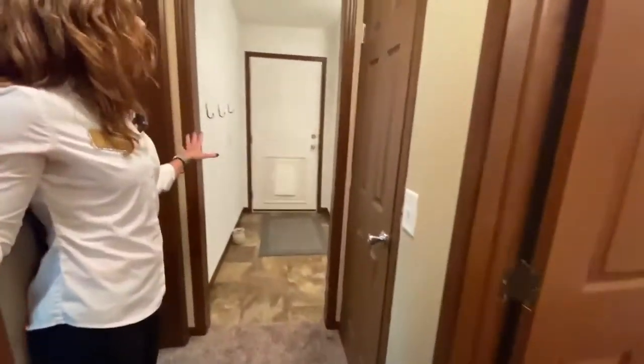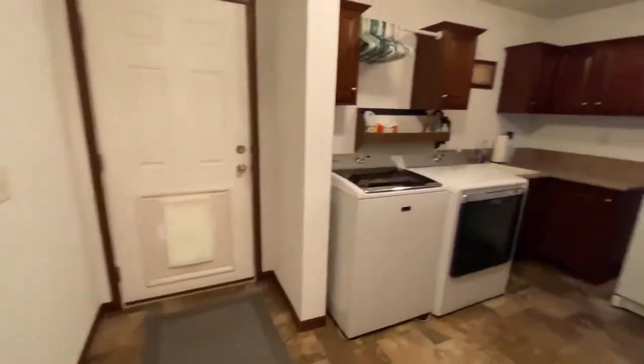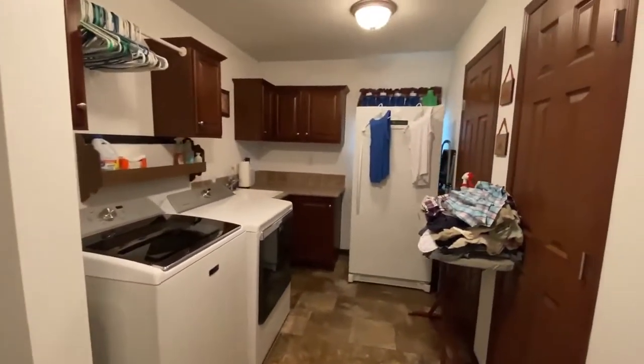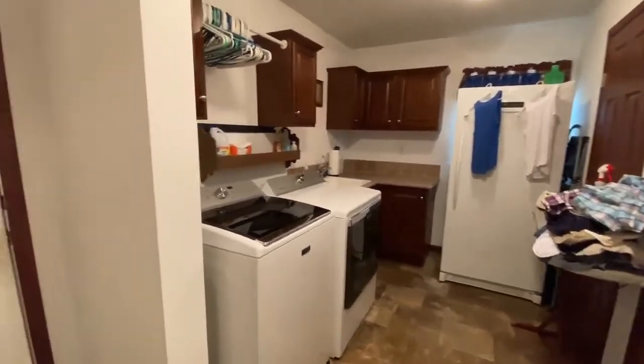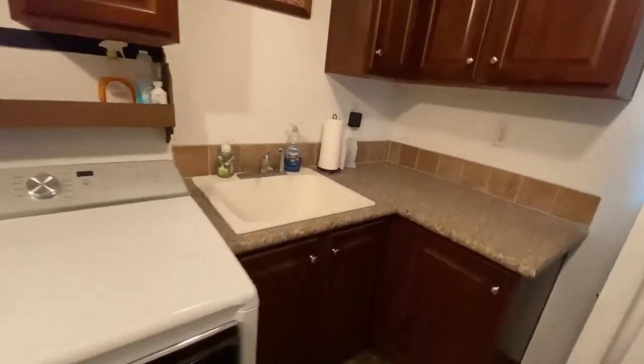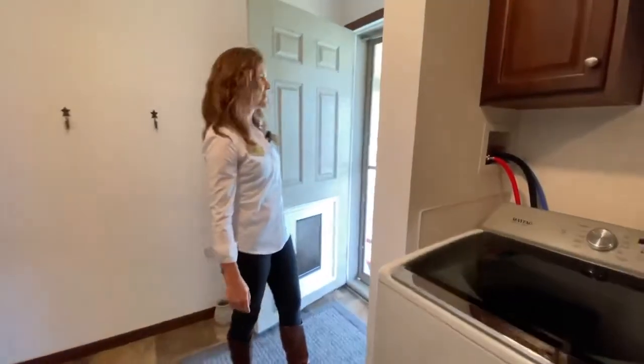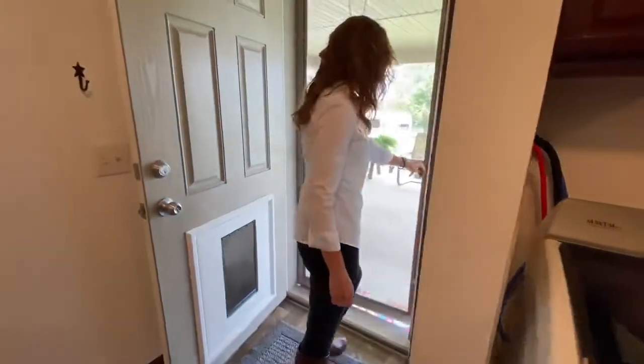Closets here, and this is the large laundry room. And I do mean large. Plenty of room to fold your clothes, and there's a sink to wash. I believe these are utility closets here. And one of my favorite parts, this walks out onto a beautiful back porch.